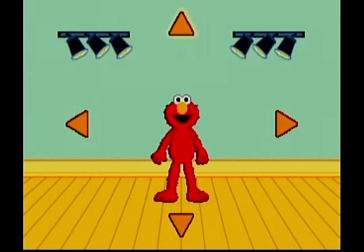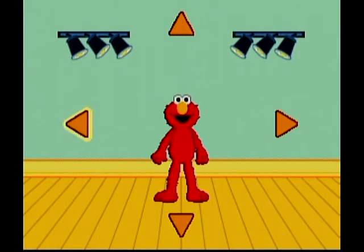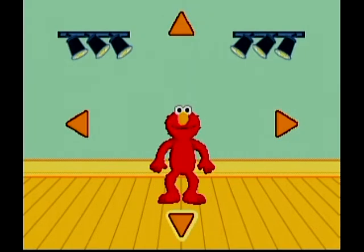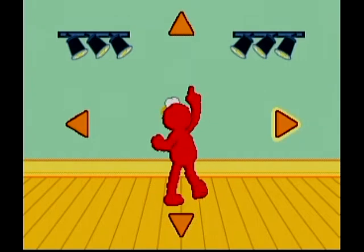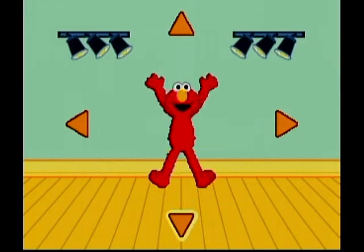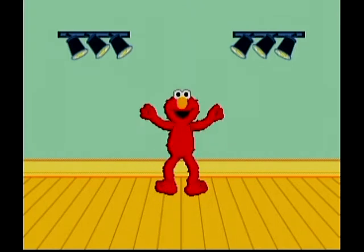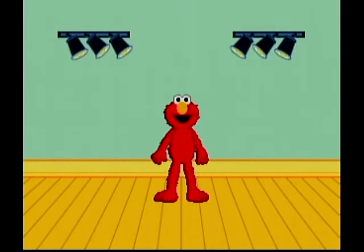Turn, jump, clap, jump. Turn. Clap. Jump. Turn. Clap. Clap. Jump. Turn. Clap. Turn. Jump. Turn. Clap. Clap. Clap. Jump. Jump. Jump. Jump. Jump. Elmo danced a pattern. Jump. Jump. Jump. Jump. Jump. Elmo loves doing the dances you make up.